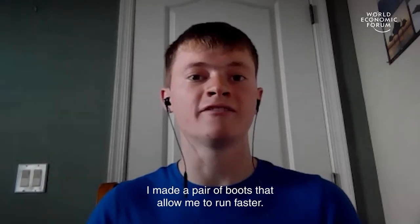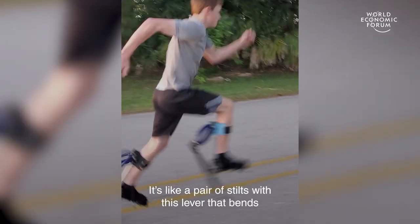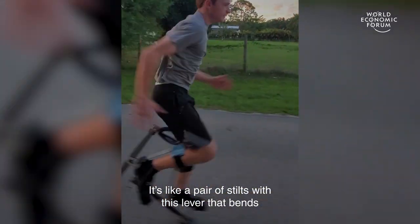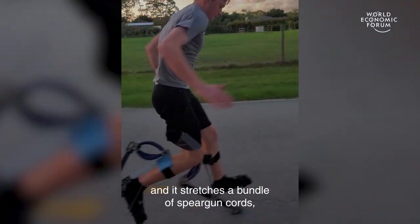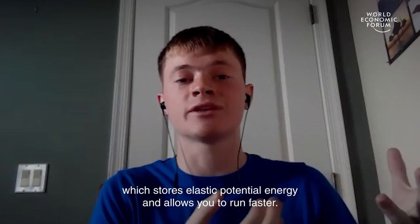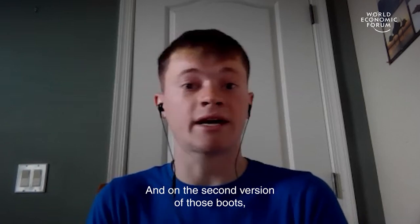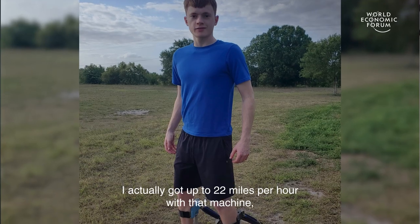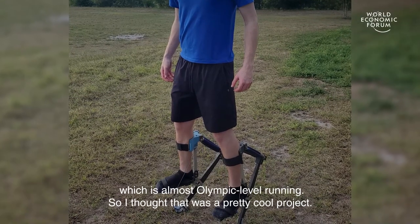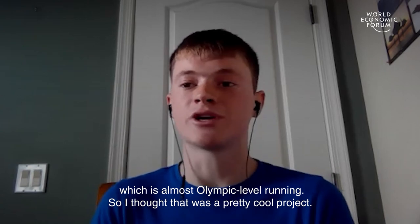I made a pair of boots that allow me to run faster. It's kind of like a pair of stilts with this lever that bends, and it stretches a bundle of spear gun cords, which stores elastic potential energy, allows you to run faster. And on the second version of those boots, I actually got up to 22 miles per hour with that machine, which is almost Olympic level running. So I thought that was a pretty cool project.